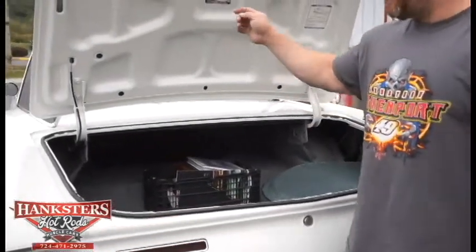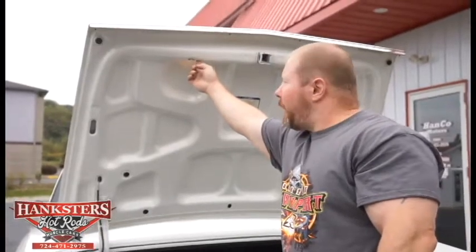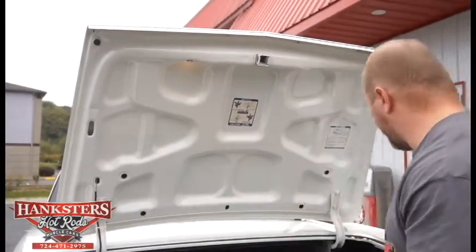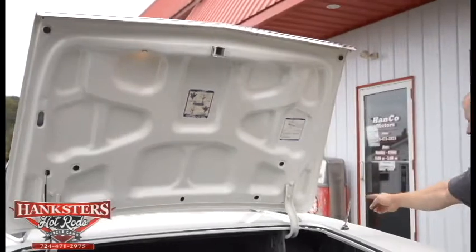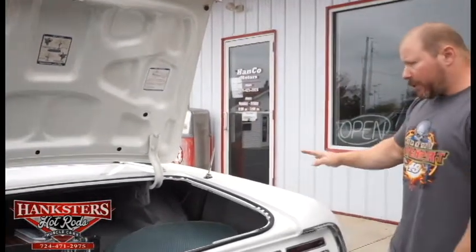And you also have, I'm not sure if you can see this in the camera, a trunk light in here as well, and that is functioning. Over here we have a power antenna, and that works with the radio, so everything's good back here.